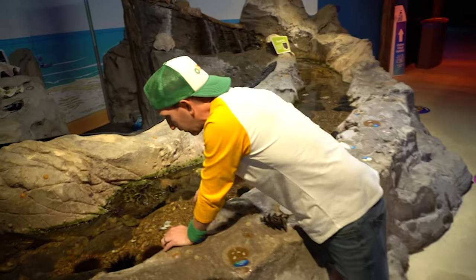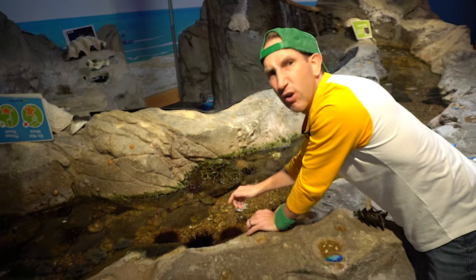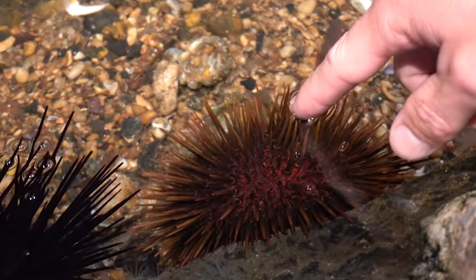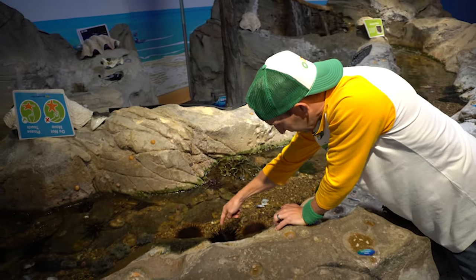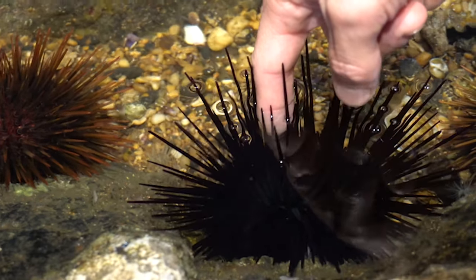Now come and check these guys out here. These are called sea urchins. Now if you touch them too hard, you're gonna hurt them. Also, you're probably gonna hurt yourself. So if you just put your finger in there gently, they give you a little finger cuddle. It's really cool. They're very friendly. What about this one over here? You want a finger cuddle? Yeah, you do. I knew you did.